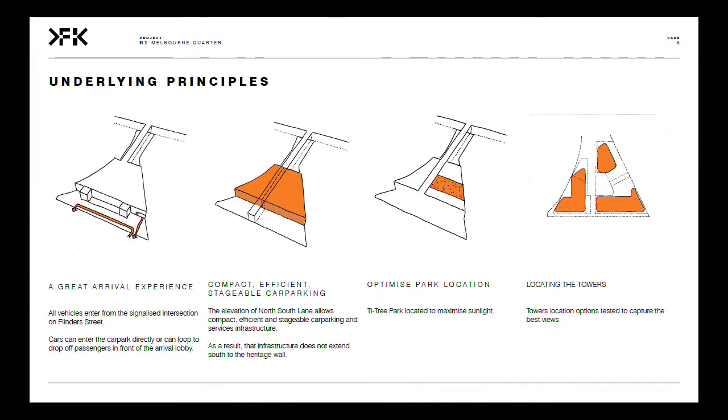But on this side here, there is R2, and there's another planned one which is probably not going to go ahead. On top of the car park, we replaced it with the park. The idea was that whatever we took away, we'd replace it, giving something back to the city. It's called Tea Tree Park.